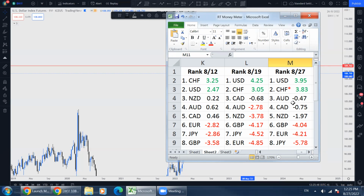Now, the Aussie is at minus 0.47. Last week it was at minus 278. It actually gained a little strength, but seeing as it was at neutral territory the week prior, it went down and came up a little bit. You're going to have to be careful with this one, trying to put it against strength plays. I wouldn't. You understand? I would look for other currency plays.